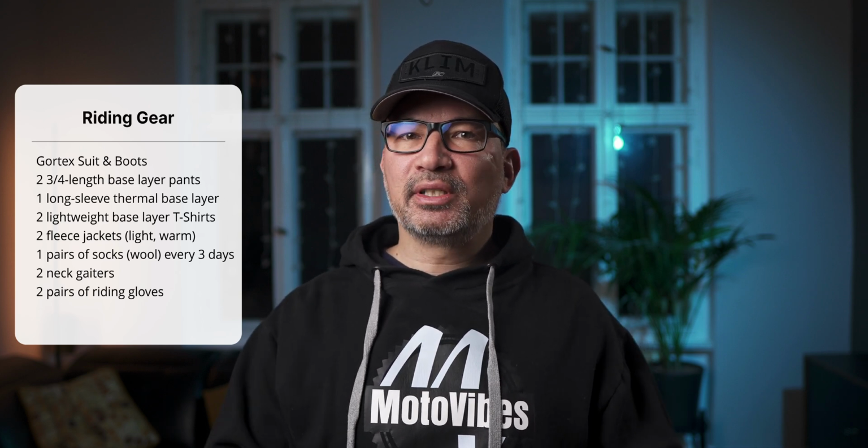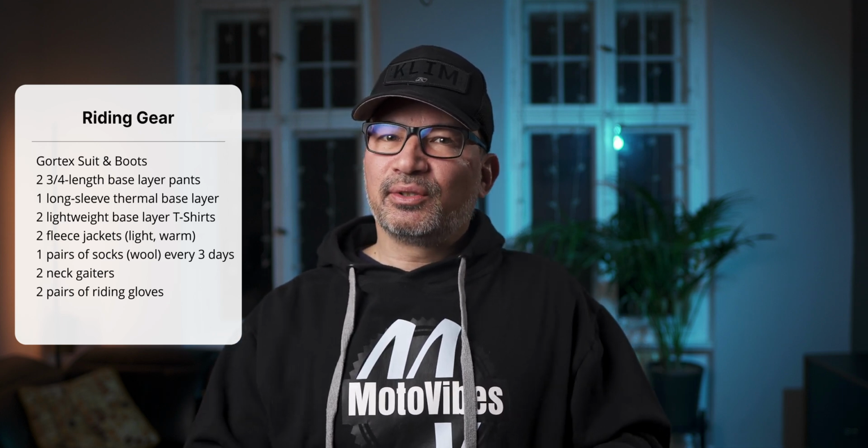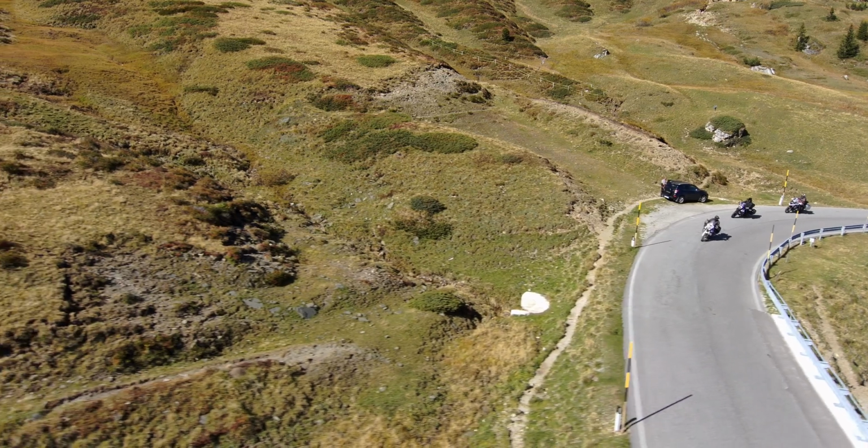I stopped bringing insulated riding gloves as they are bulky and give very little tactile response from using the bike's controls. For temperatures below 10 degrees Celsius, I rely on the heated grips of my motorcycle. For cold and rainy days, relying on heated grips with Gore-Tex gloves will result in wet hands sooner than later because water travels from the warm to the cold side with Gore-Tex. Luckily, these conditions are rare, so I can live with this disadvantage.